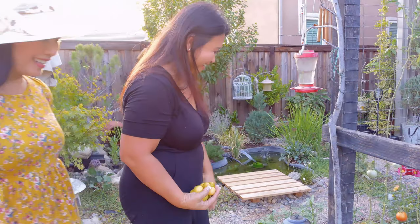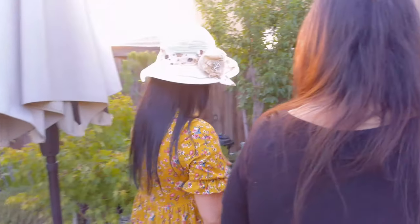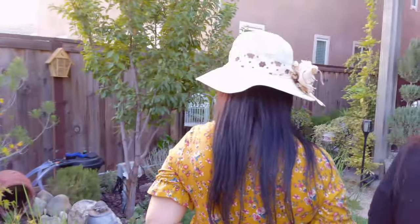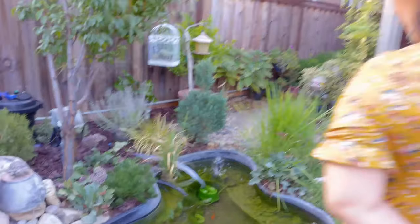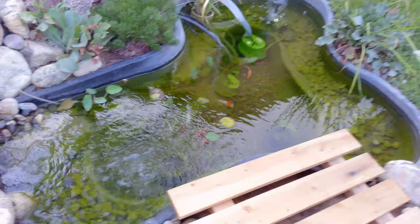Because I like Japanese garden, so just like this one, you know? Yung koi fish? Yes. This is my pond. Very therapeutic to look at.